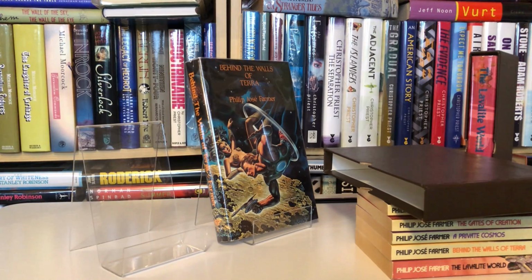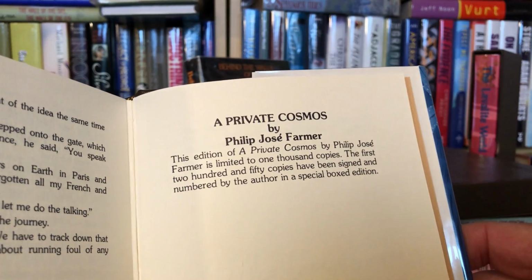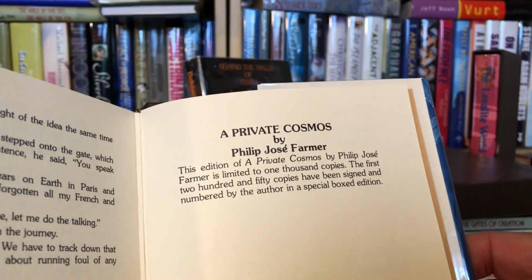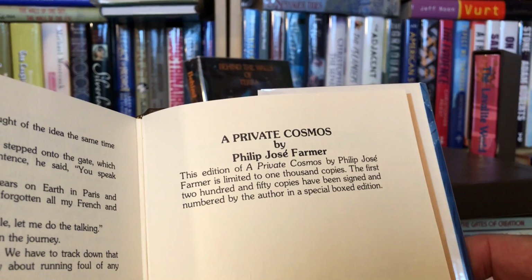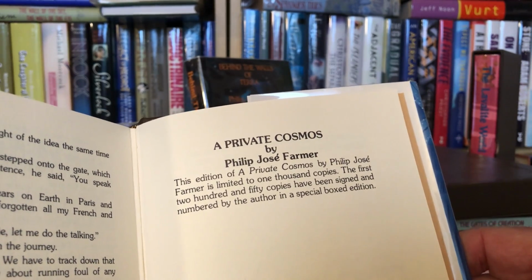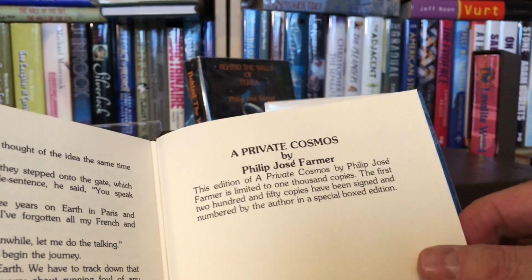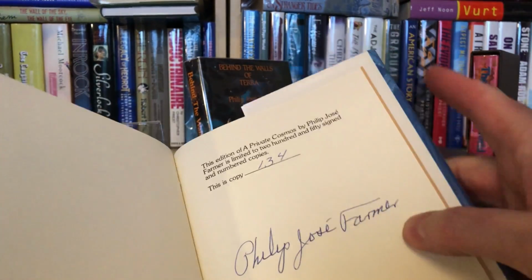And let's just find the, okay, what you've got at the back, it says here, this edition of A Private Cosmos by Philip José Farmer is limited to 1,000 copies. The first 250 have been signed and numbered by the author in a special boxed edition. Now they've dropped the ball a bit there. It should say slipcase, because it's not a box, it's a slipcase.